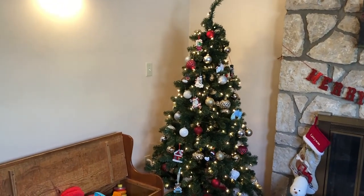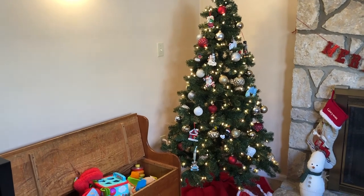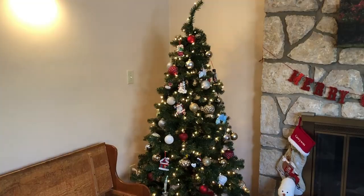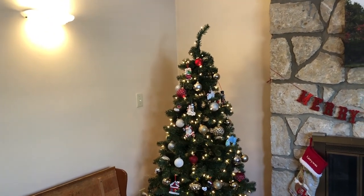What do you guys think? Do you think I need more ornaments, or do you think it's looking pretty good? I think it's pretty filled out. I mean, there are obviously all these ornaments, but I don't think it needs it. The only thing it does need is the star. So hold that thought and I'll put the star on and then it will be complete.